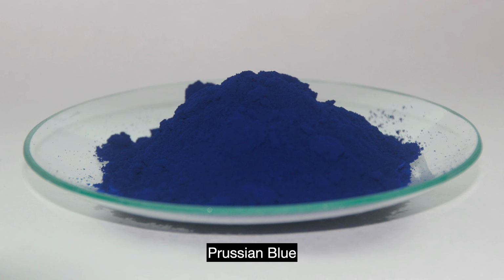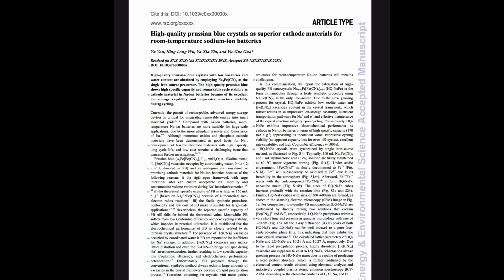First synthesized over 300 years ago, the dye makes a beautiful blue shade and has been noted for removing heavy, toxic metals from the body. It is very cheap, easily made, and non-toxic. But sometime in the early 2010s, researchers also noticed its suitability for use in sodium-ion battery cathodes.